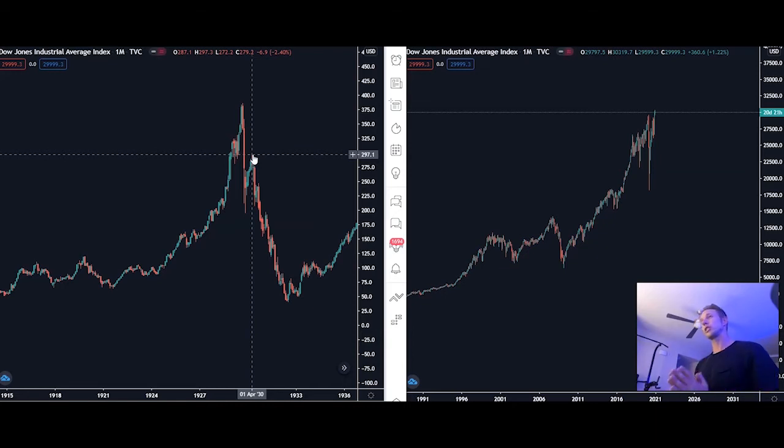But can you just imagine if you time these things with same-day expiration SPY put options or something? Of course, it's difficult, but again, I like to prepare for these things, and I think there's an insane amount of money to be made if you time these things correctly.